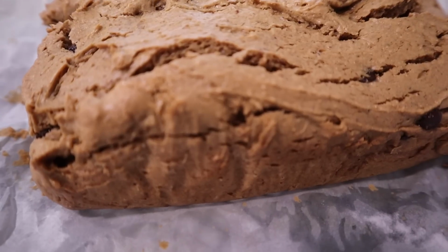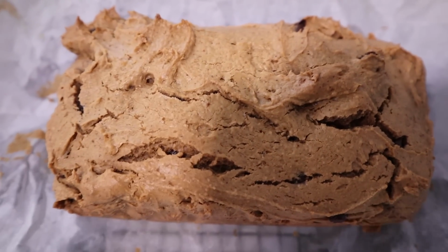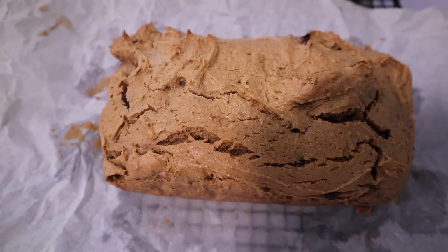I want to also give another tip. Do not put this in a large loaf pan. A good size on this, I had to get out the tape measure. I know, I'm nerdy like that. Would be about a 7-inch by 4 or 5-inch.